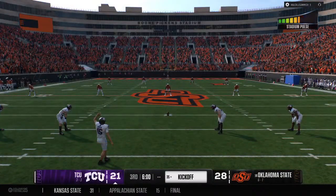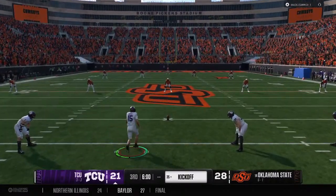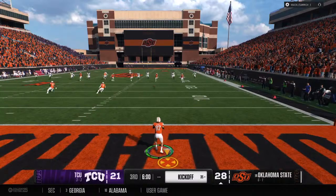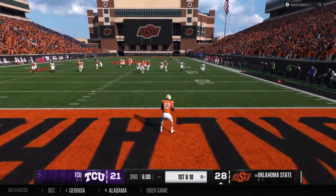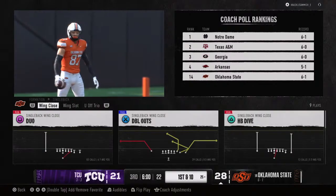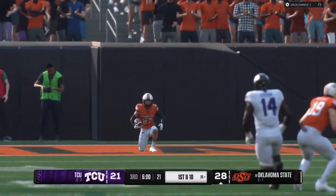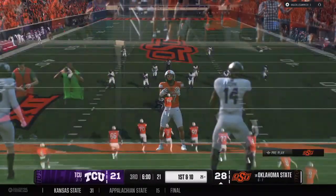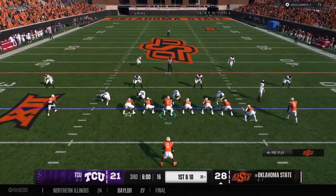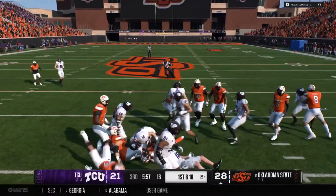The Horned Frogs will kick it away first, and we'll start the second half. And no chance at a return here. They'll start this drive at their own 25. Oklahoma State hoping to get the Pistols firing on offense. They got plenty done through the air in the first half, and we'll see if they even need to look for balance as we start the third quarter.